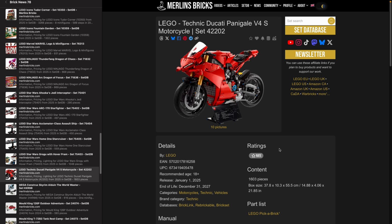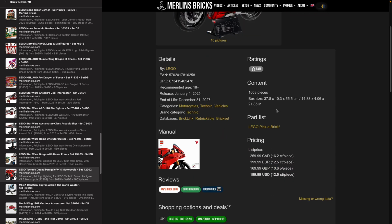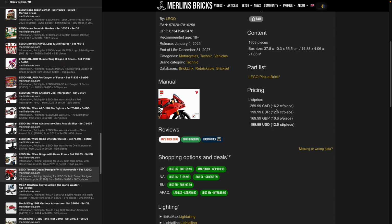And then we have on the Technic side available now the Ducati Panigale V4 S motorcycle. Pretty sure I pronounced this entirely wrong. Sorry, I'm European, but you know, so many languages over here, so I don't speak Italian, unfortunately. But I can tell you it's a 42202, 1,603 pieces, and it's going to cost you 200 bucks.